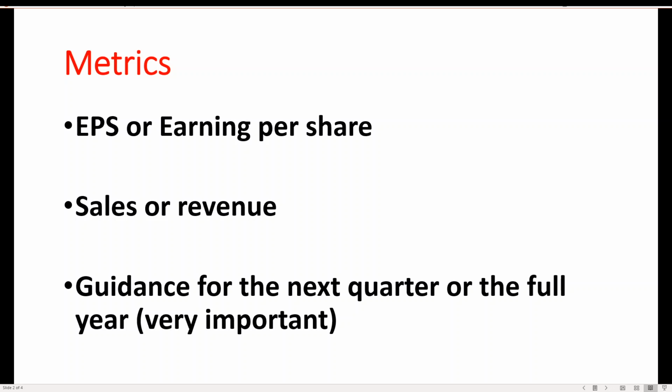The third metric, well, it's not actually a separate metric, but it's called guidance. It's the same as the EPS and sales, but it's talking about the future instead of the past. So some companies will give you guidance for 1 quarter. That's the next quarter. Some companies that are more confident will give you guidance for the full year. I would put more weight on a full year's guidance compared to 1 quarter's guidance, because it's a longer period, right?